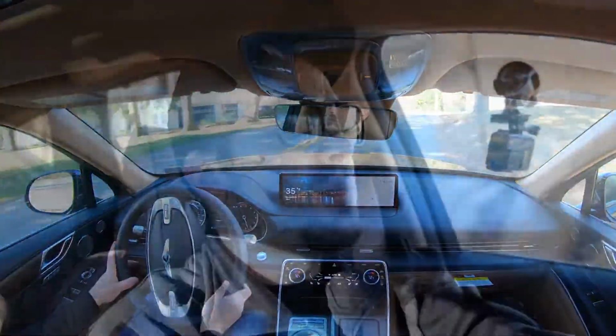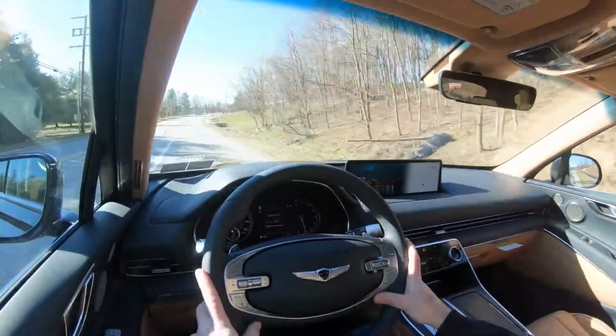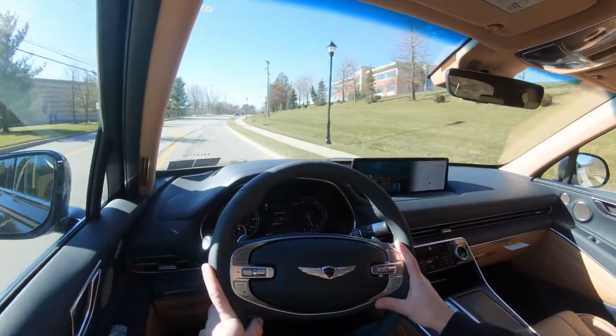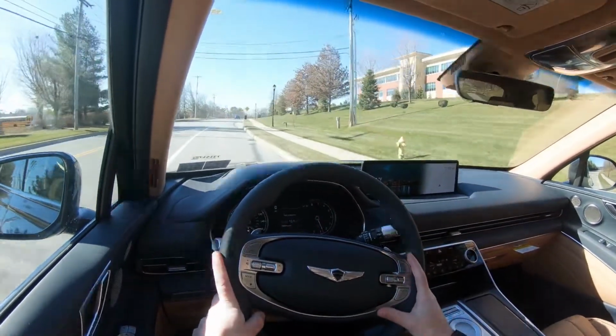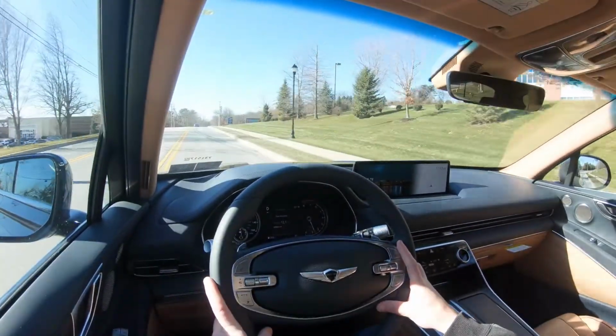As far as cabin noise goes, you guys could probably hear it. There's not a whole lot of exterior noise coming into the cabin. The only thing I would say is when you really get on it, you do have some engine noise coming into the cabin, but other than that, once you hit highway speeds, there isn't a whole lot of exterior wind noise coming into the cabin whatsoever, and there's also an active noise cancellation system that comes with the GV80, so that contributes to that, of course, as well.